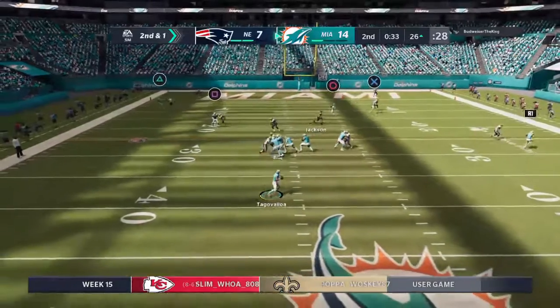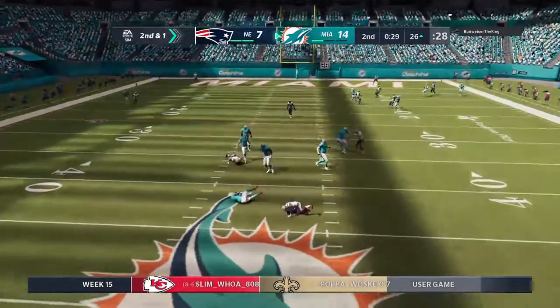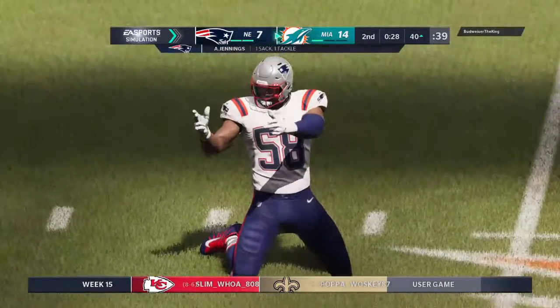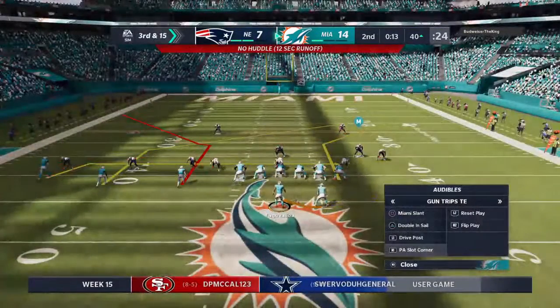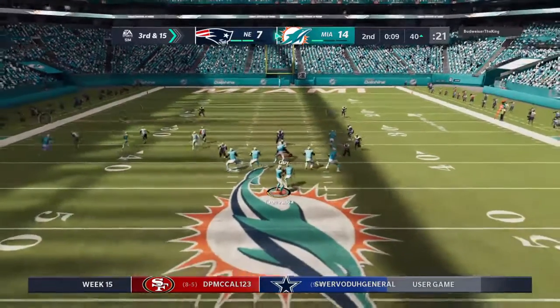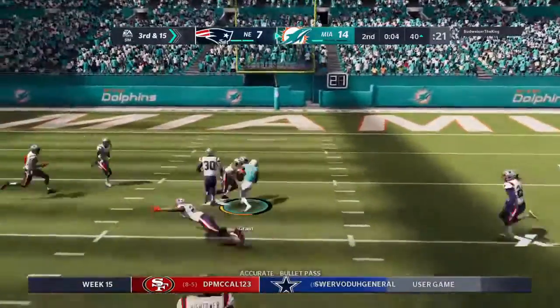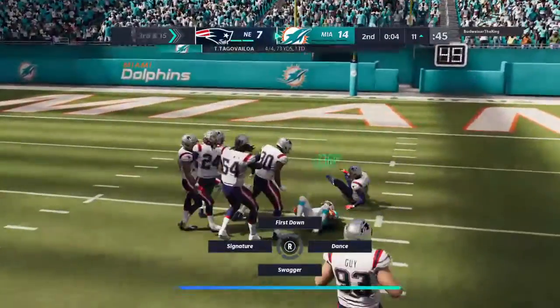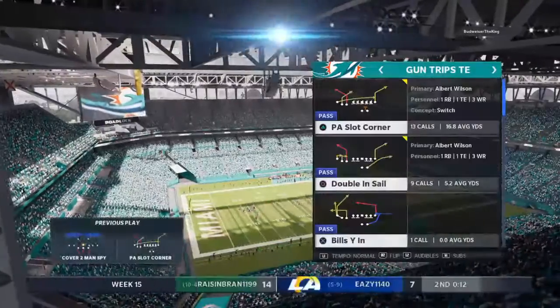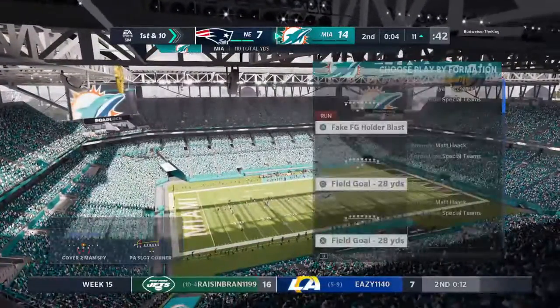Tagovailoa working out of the gun. And he's going to go down. They get to him back at the 40. Anthony Jennings able to record his 5th sack of the season. Brings up 3rd down. Here's Tagovailoa to throw. It's complete to Graham. And he gets this one inside the 15, just a yard or 2 shy of the 10. 4 seconds left, and there's the timeout.